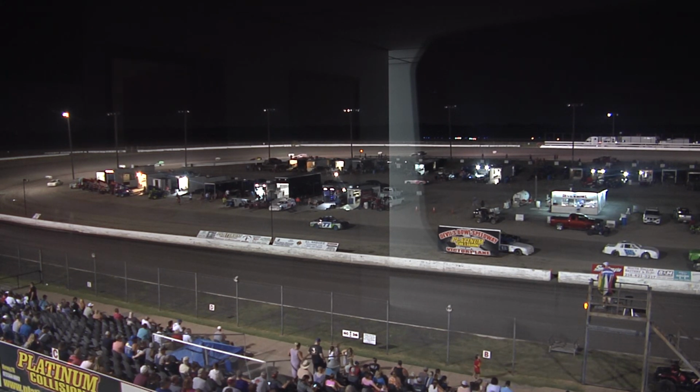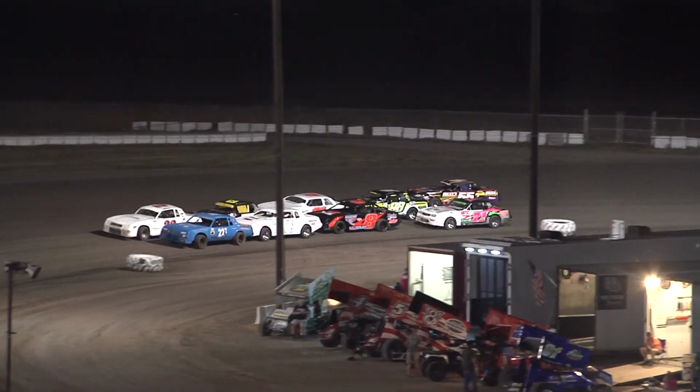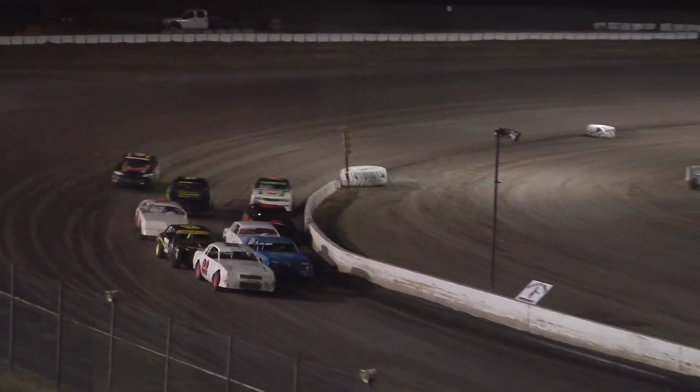USRA factory stocks up next. Pick you a color or pick you a number. So you know McKinley, it ends his streak of 3 championships.